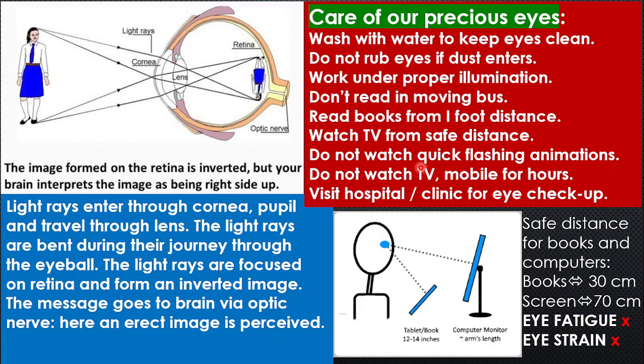Now we will see a little more. Light rays enter through the transparent cornea, then pupil, and then travel through lens. And what is the lens doing? The light rays are bent. That's the work of the lens. The light rays are bent during their journey. And they are focused on retina, that is a screen on which the image is cast, forming an inverted image. And the message goes to brain via optic nerve, where an erect image is perceived.